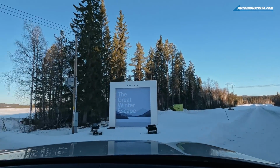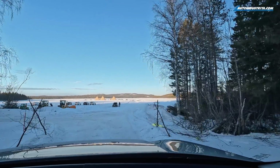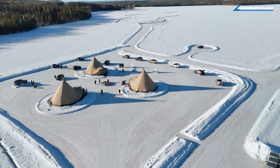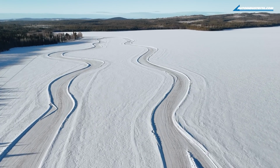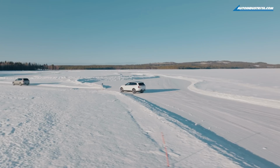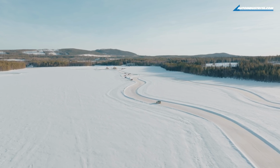Volvo had us drive from Lulea all the way to Gultrask to a lake. That was our destination for the day. But the lake, we're not going to be boating on it. We're going to be driving. And they had set up two courses, one tight and twisty course and another longer, wider course for the different cars that we're going to drive today.